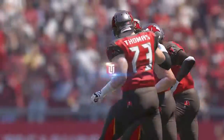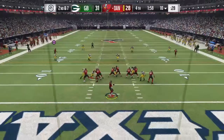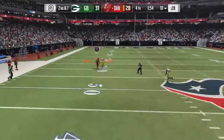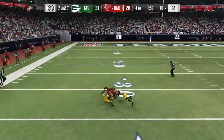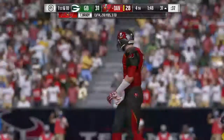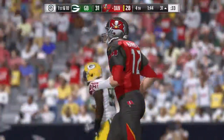And Tampa Bay trots out there now. The clock. Brady to throw on 2nd down. He's got time. He's going to let it fly. And that is going to be pulled in one-handed. Wow. It's a big play there for the Buccaneers.